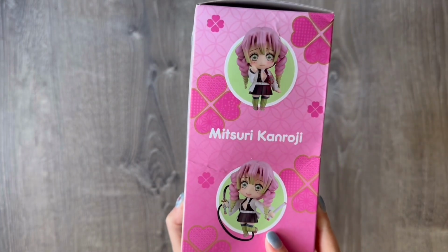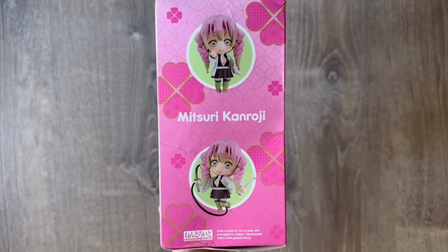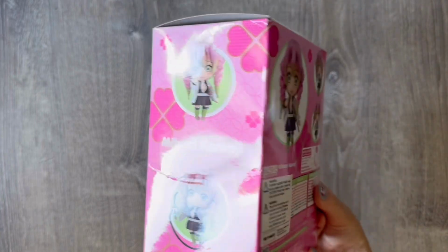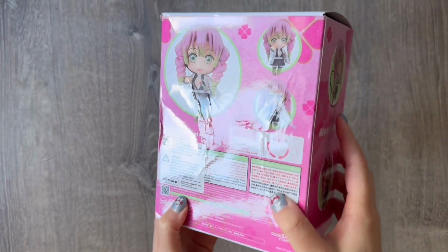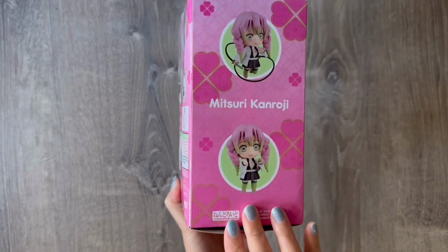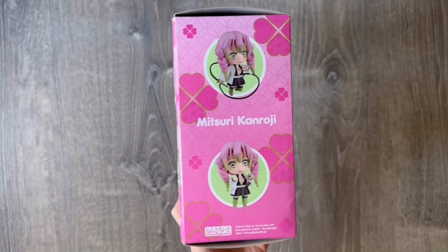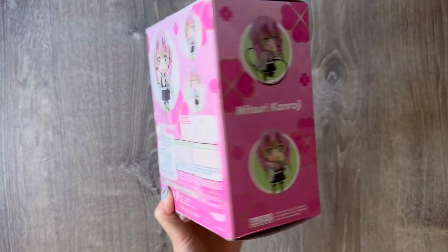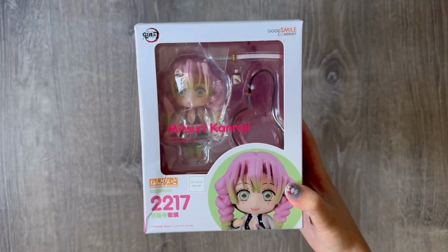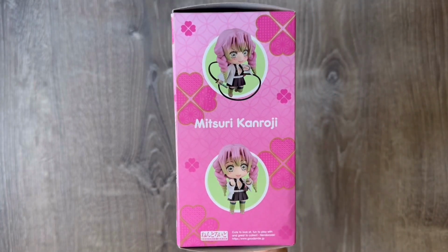But yeah, I bought this from Goodsmile, and unfortunately the package just got extremely banged up. So the box is really damaged, but thankfully I think the Nendoroid should be fine thanks to the plastic packaging. I don't think anything arrived broken, but I also didn't really look at it in full detail. But all of her poses are really, really pretty.